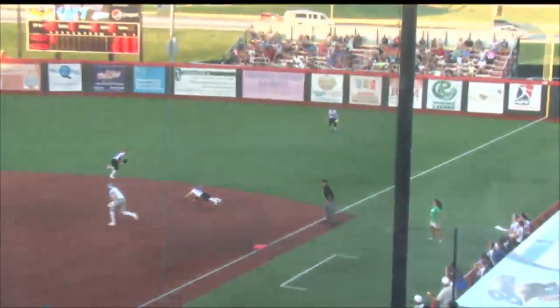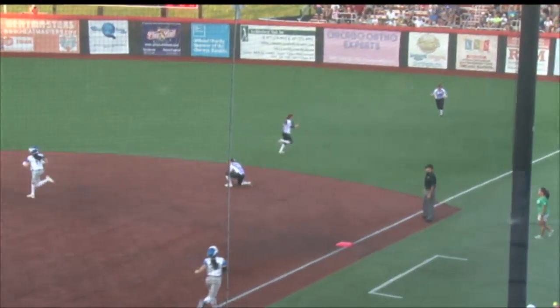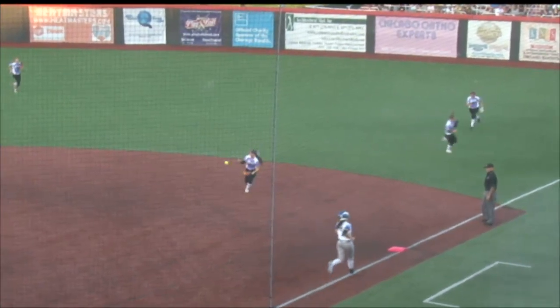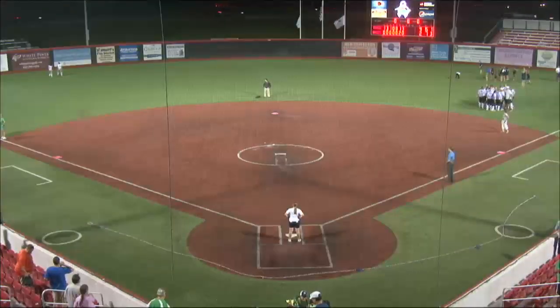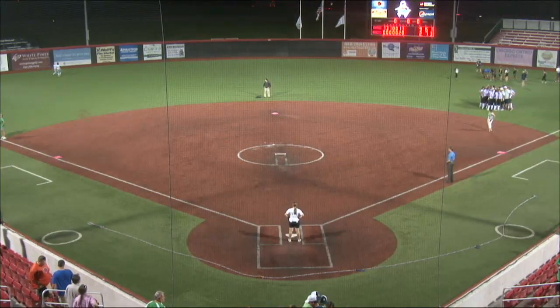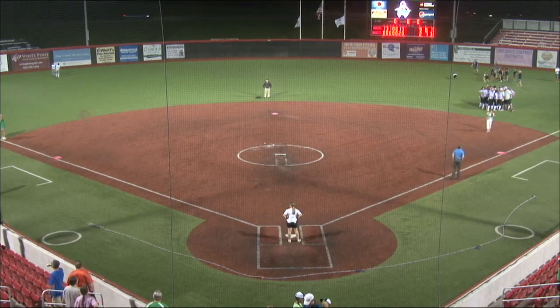And here again is that diving grab by Megan Blank, Eric, and it doesn't get much better than that. That was a sparkling defensive play, probably the only sparkling defensive play we saw of the evening for the Bandits, as Megan Blank tonight was definitely doing with the glove. She had a tough error called on her in the game, but she did a great job there of robbing Caitlin Richardson of a base hit and actually saved some runs for the Bandits.